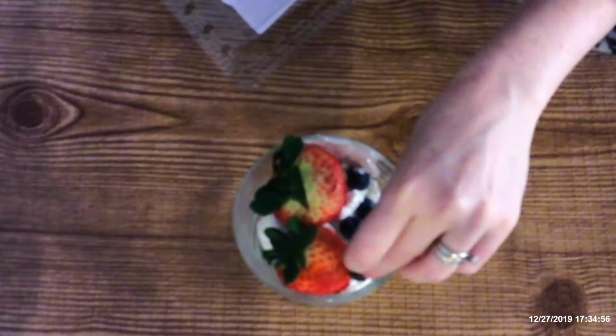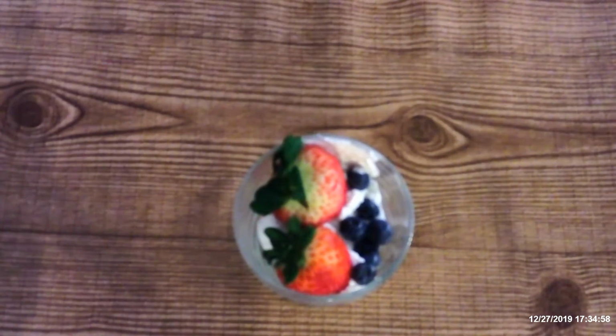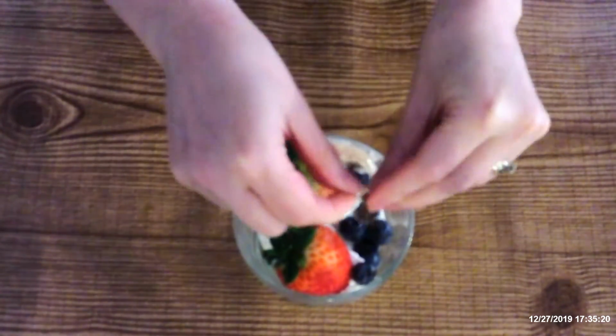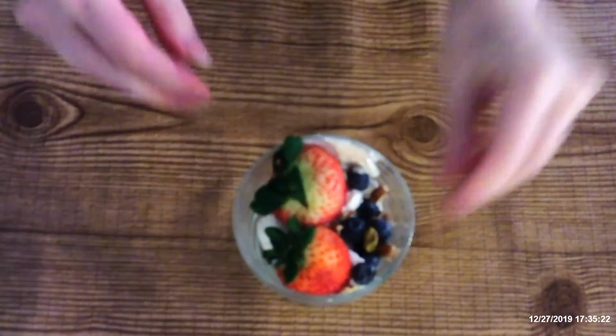Then top it with some chopped pecans or chopped almonds or whatever chopped nuts of your choice. It gives you the extra bulk and the extra protein that's going to make you feel satisfied after you eat it.